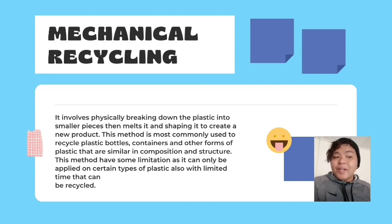This method is most commonly used to recycle plastic bottles, containers, and other forms of plastic that are similar in composition and structure. This method has some limitations, of course, as it can only be applied to certain types of plastic, with also a limited number of times that it can be recycled.